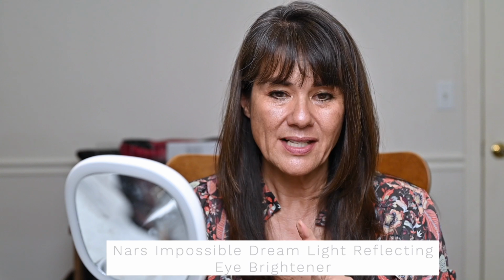NARS has their Impossible Dream, which I feel is similar, with a little bit of glow. You can see, I feel like they're very, very similar going on. But again, just adding that extra bit of glow under the eyes. Then if you do need to go over it with a more concealing concealer, it is still going to make it look more luminous. The key with the concealers, and when you're layering stuff under the eyes, especially if you have some fine lines, is to keep it light.